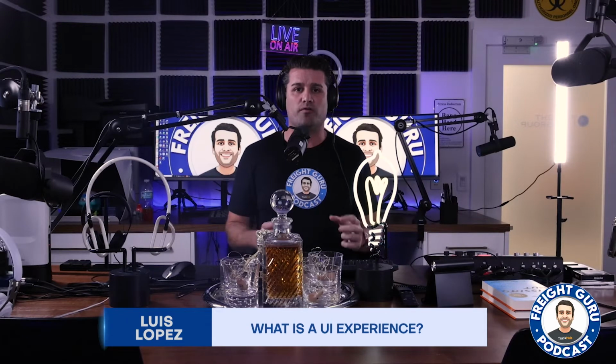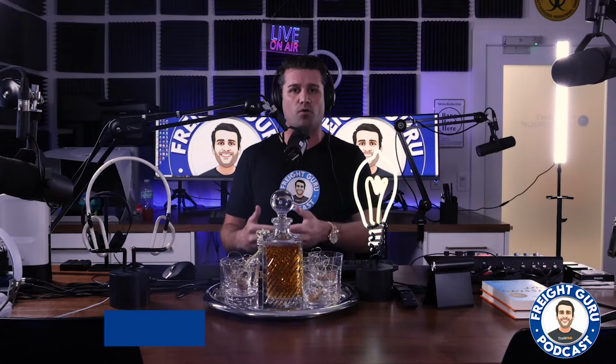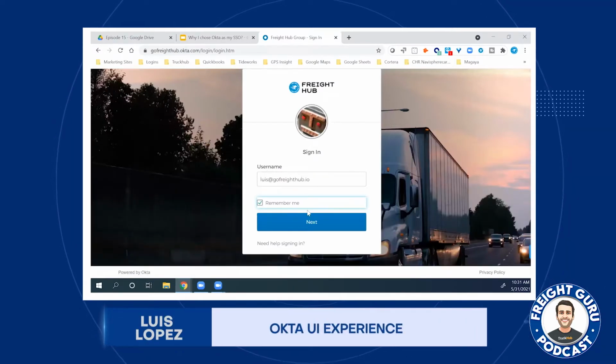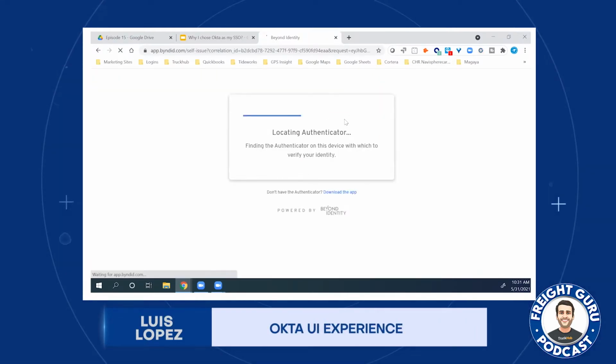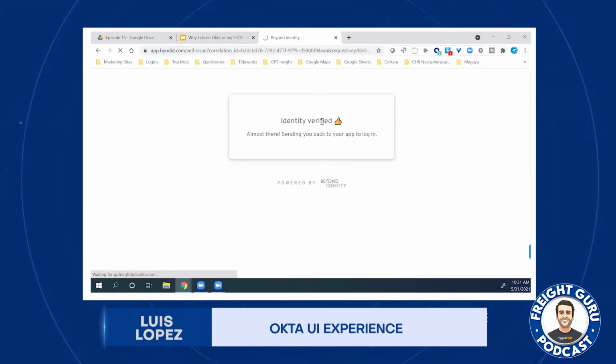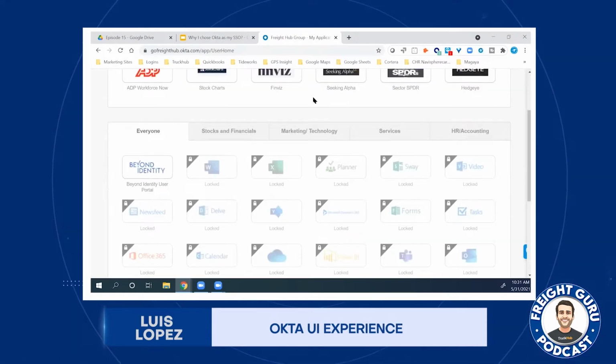Here's an example of the UI for Okta. We're going to log into Okta and show you the online user experience if you decided to work with Okta. Here's me signing into the Okta single sign-on application. Here's the Beyond Identity authenticator identifying my authority to log into the application. Here I've been verified. Here is the Okta UI.